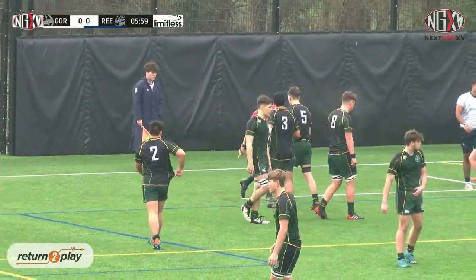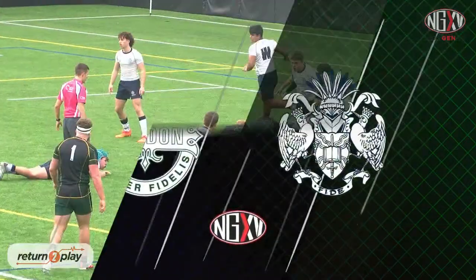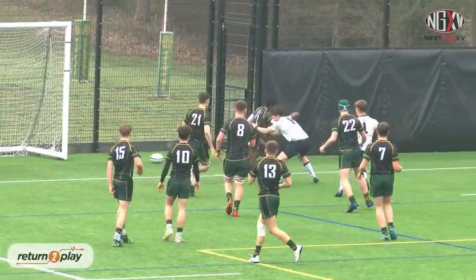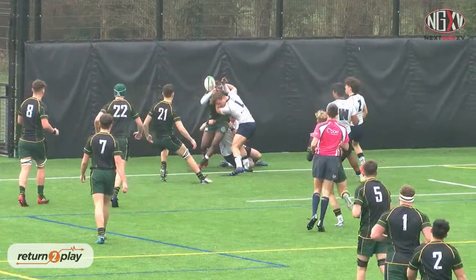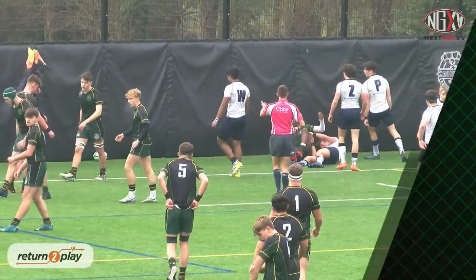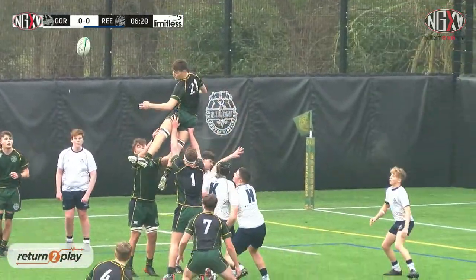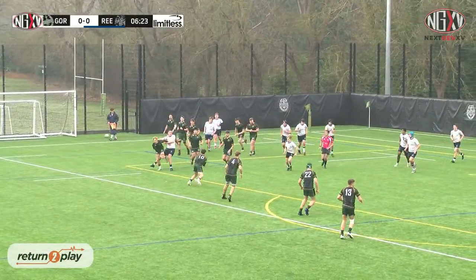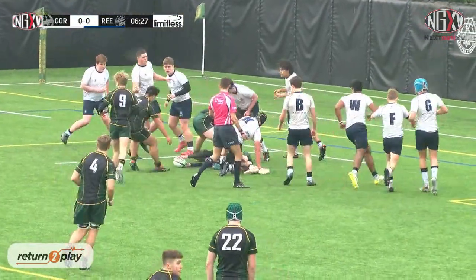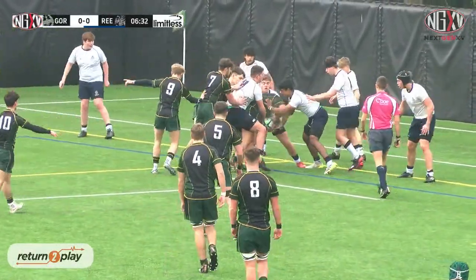The home side with all the early pressure here. See it here, forwards getting it through the hands really nicely indeed. David Kamina, it was on the left wing. Just bundled out into touch. Reeds with work to do to get out of their own 22, and it's going to be harder now because Gordons have nicked it off that line out and Draud is dancing his feet away. Beats the defender and now gets the ball away.